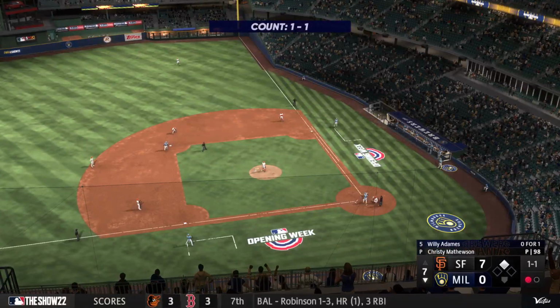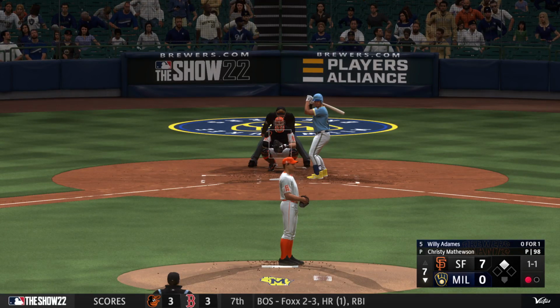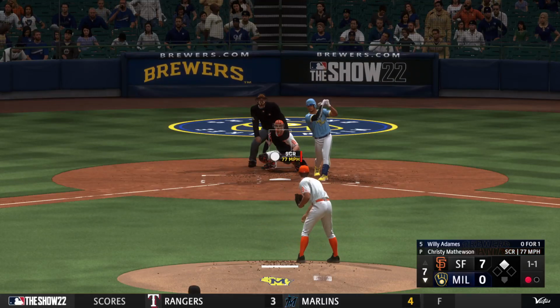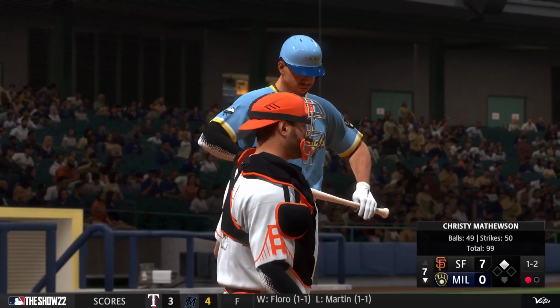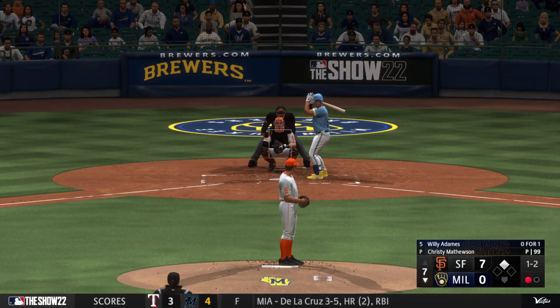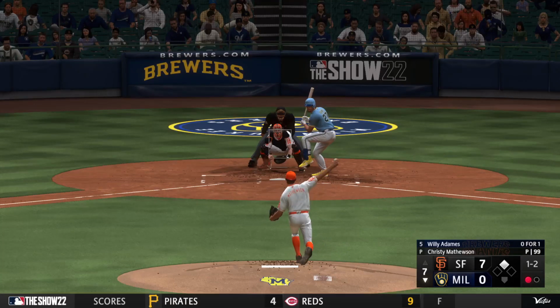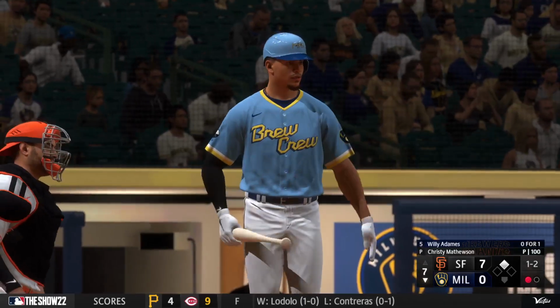One out, runner at second. And now the DH, Willie Adames. He's 0 for 1. Here comes a pitch. And fouled off. 99 pitches, about to throw his 100th here in the 7th inning. This is where you really start looking for any signs of fatigue. And the right-hander deals. Rolled softly, but that goes foul.